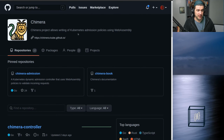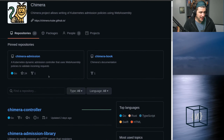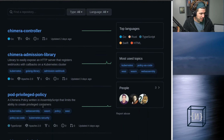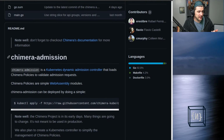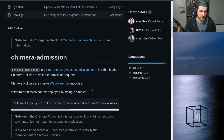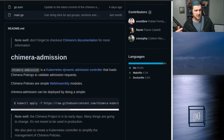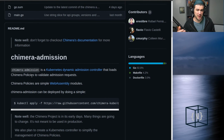It's called Chimera. It has this cute little guy here. That's a chimera, if you don't know what it is. I think in the US we pronounce this chimera. Yeah, I don't know. Anyway, it's a whole list of tools, but what it mainly is is this Chimera admission controller, a dynamic admission controller that loads Chimera policies to validate admission requests. But the cool thing about it is that it is WebAssembly based. So instead of learning whatever language you need, you can write it in whatever language supports WebAssembly. If you can export it as a WebAssembly module, you can use your own admission controller here.